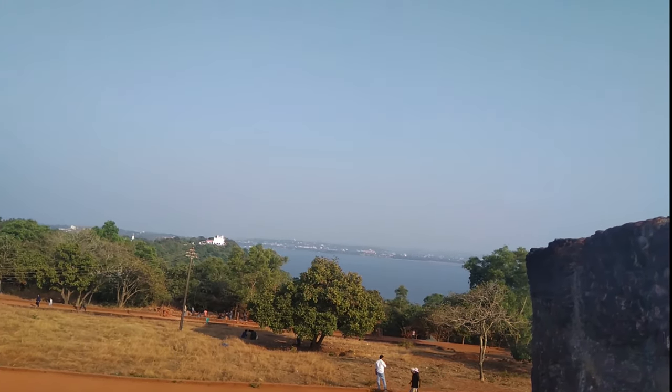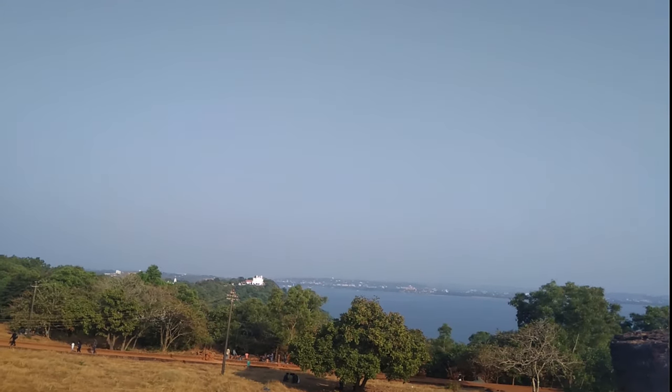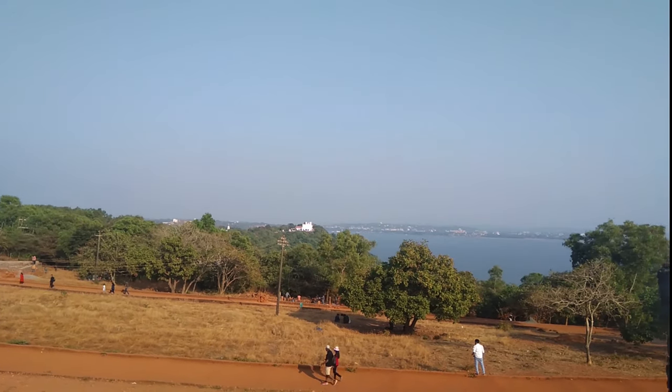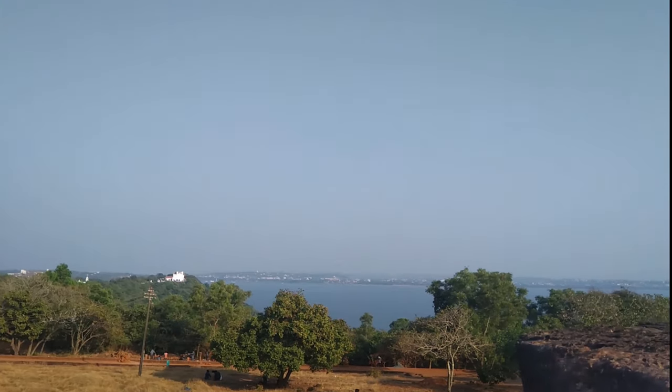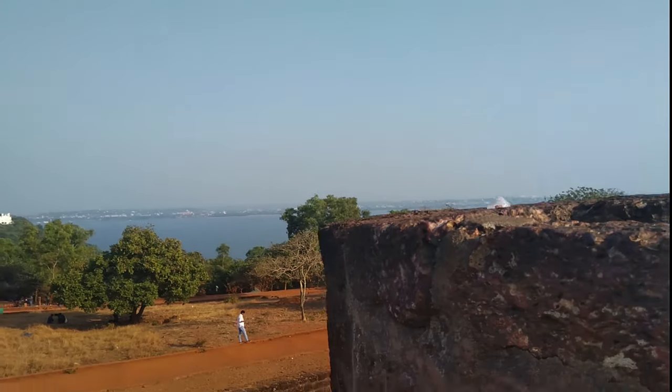This place is easily accessible, like to the beach and to the sea, to the port there. So if any enemy ships or boats are coming over, you can see from here. I don't know, this might be the plan for building this place. So let's go forward and explore more places over here.